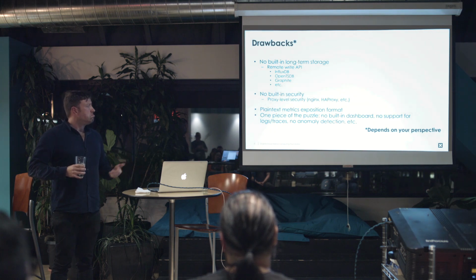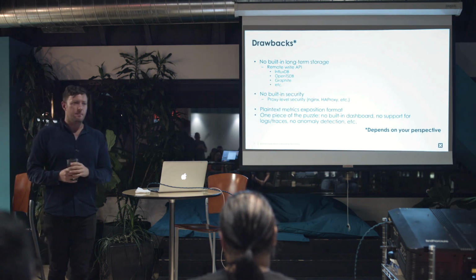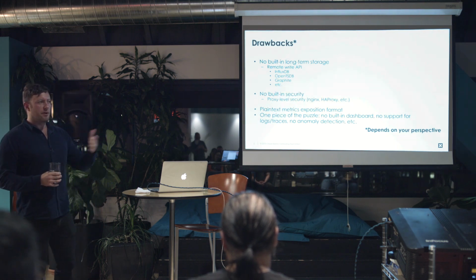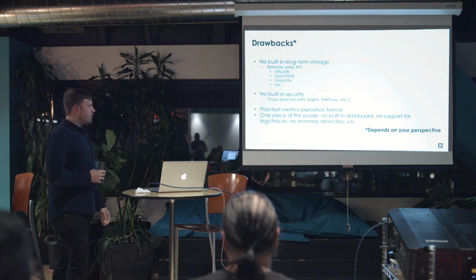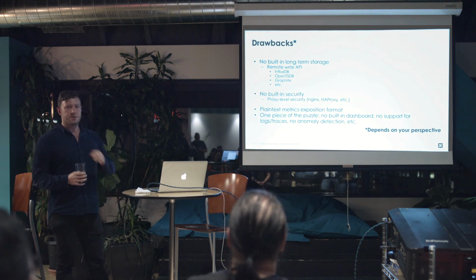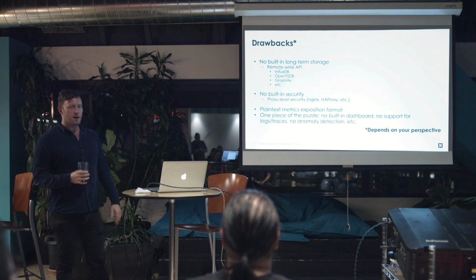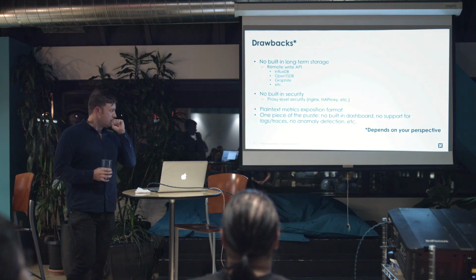Which, yeah, I suppose that is a drawback, but it does have the advantage that writing your own language-specific libraries and clients for Prometheus is super easy because you're just writing plain text and not having to do your .proto something or other.